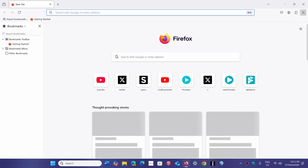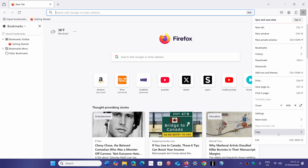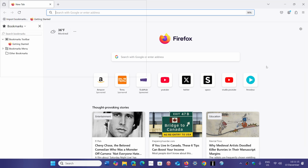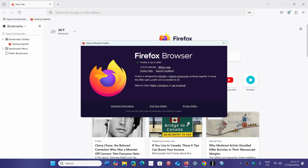Firefox has an update. If you go to your Firefox browser, go into the upper right corner hamburger menu, go into Help, and into About Firefox, you will be up to date to 133.0.3.